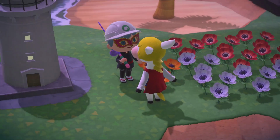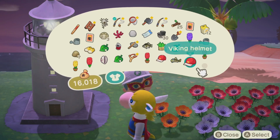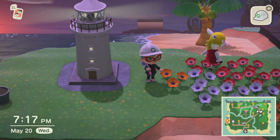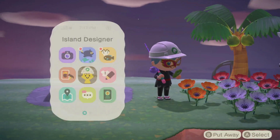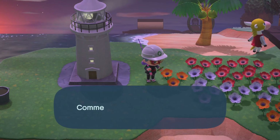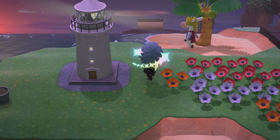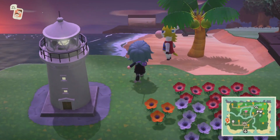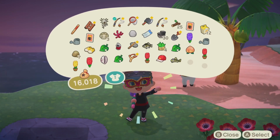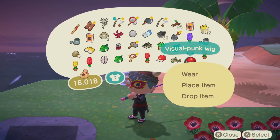Okay, we got a hat that I can't wear because I'm already wearing one. It's a Viking helmet. Do I get to look like the original Animal Crossing characters? I must know this. I'm kind of surprised there isn't an option for original Animal Crossing outfits in this game. I mean, even New Leaf and Wild World had something like that where you could, yeah, it's not quite the original Animal Crossing stuff, though.